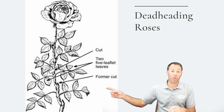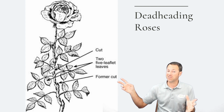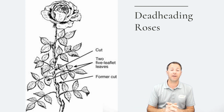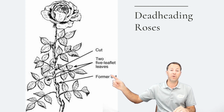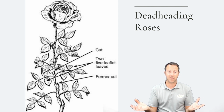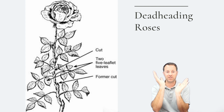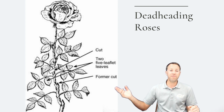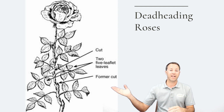So you can see where the former cut was. We may not want to cut there. We may want to cut that out depending on size. That's fine. But typically you want to find at least where there are two of the five-leaflet leaves. Once you find two of them on opposite sides of each other, or fairly opposite, they're not always completely opposite, sometimes they're staggered a little bit. But once you find two nice, strong, healthy ones and you feel like it's thick enough wood, that's where you want to make the cut.